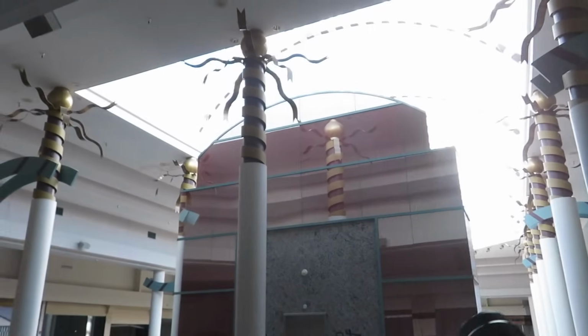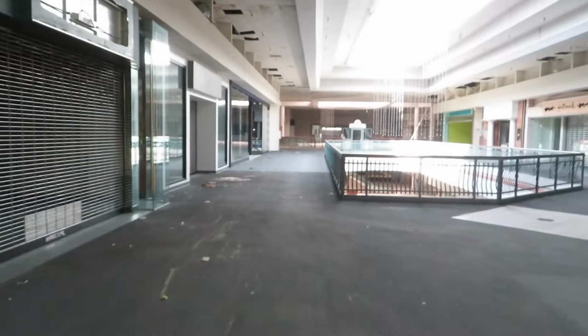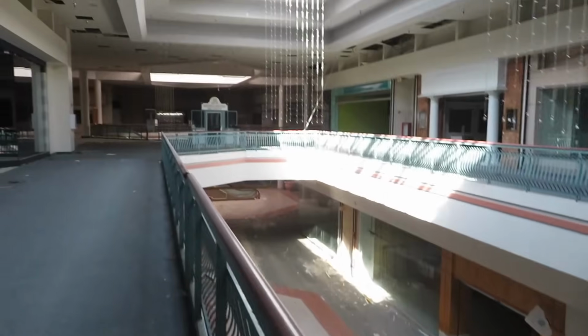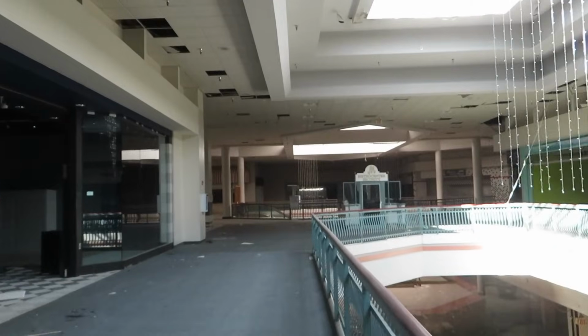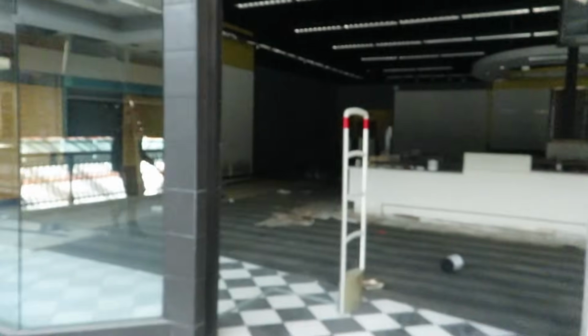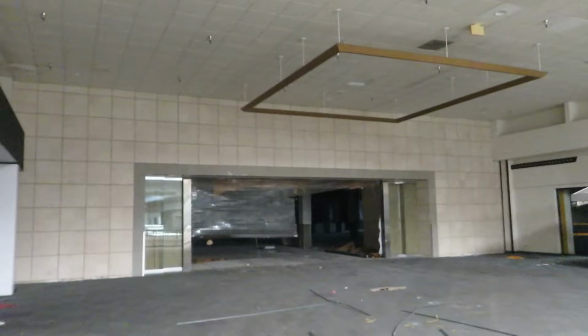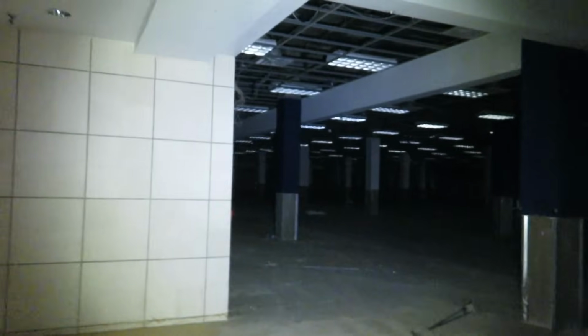Here's the elevator lift system. Go back this way. Make sure there's no one down below. At least I have the high ground. It's over, Anakin. Here's another store, some sort of shop. Had a TV up there. There's an entrance over there. This is an anchor store. I don't know which one it was, like maybe Sears? Yeah, definitely. This is a big anchor store.